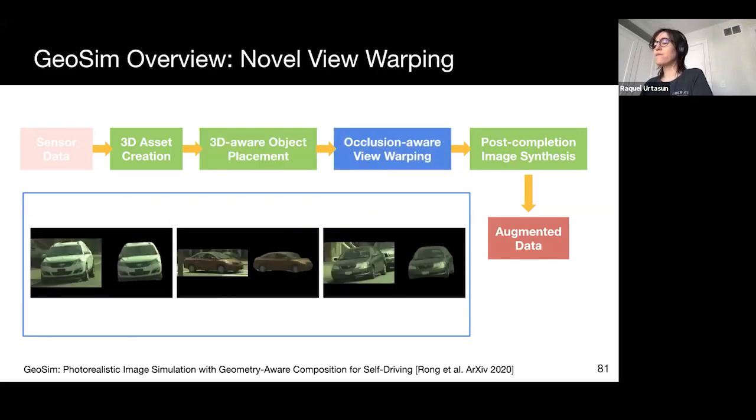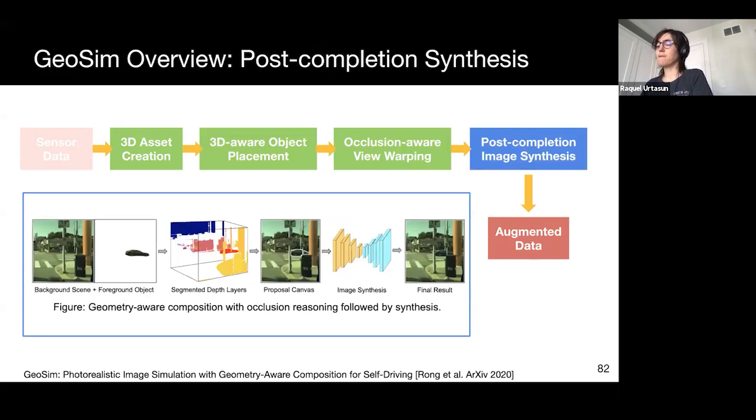We use novel view rendering with 3D occlusion reasoning with respect to all elements in the scene to create the appearance of the novel object in the new camera image. We finally generate photorealistic camera simulation using a post-completion image synthesis network, as depicted here in the image.